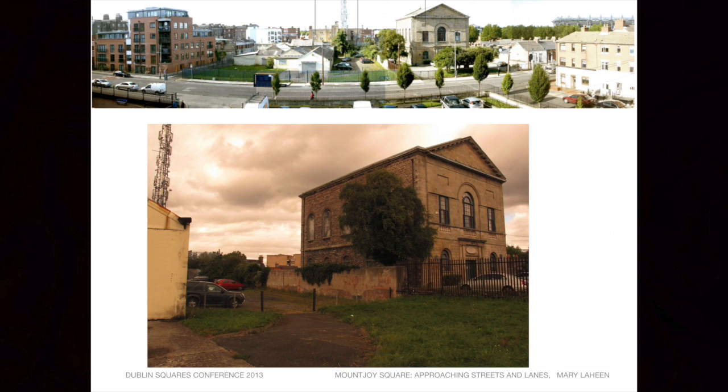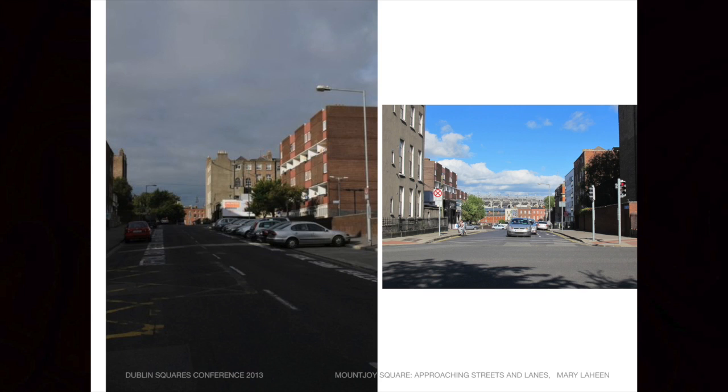This is the sort of crazy landscape of Great Charles Street, with this interesting church, but looking rather forlorn there. And if we're talking about density, why do we have all this open space? Surely this is the place where we should have 5- and 6-story residential buildings. Fitzgibbon Street, pretty much the same story.